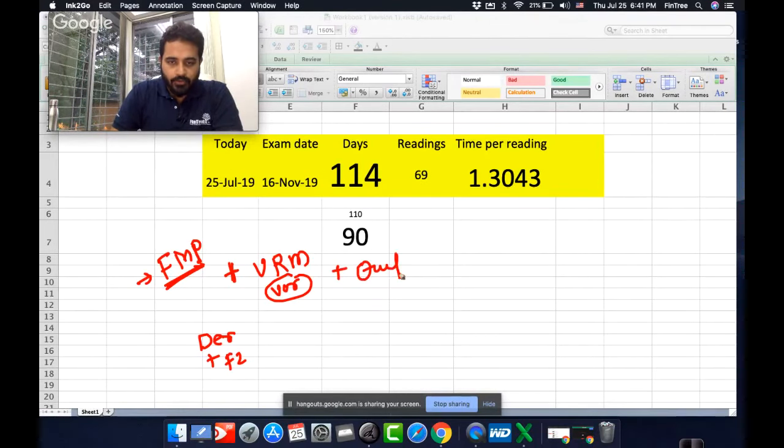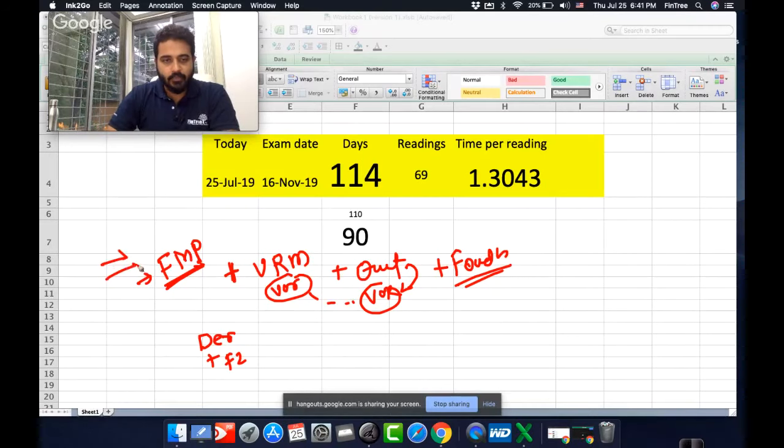Then you do quant, and once you have done quant, then you can do those VaR related readings, so that way it will be more organic. And then towards the end you can do the Foundations theory material. This is a more organic sequence for FRM Part 1 rather than following the way it is listed in the GARP curriculum.